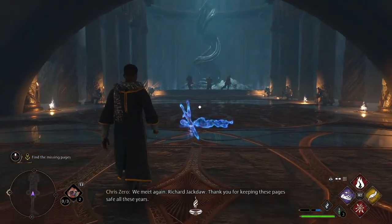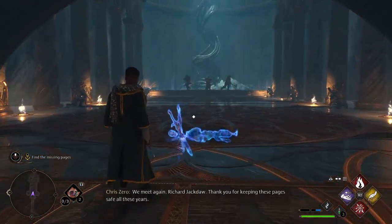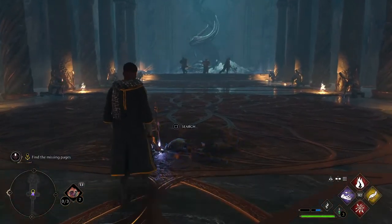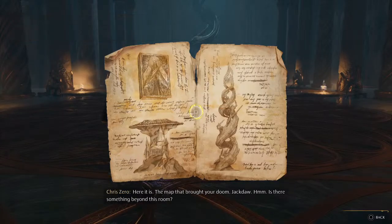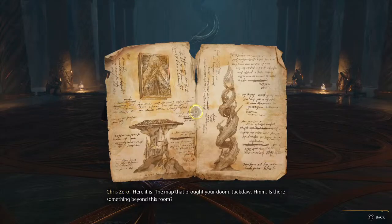We meet again, Richard Jackdaw. Thank you for keeping these pages safe all these years. Yeah, it's a trap. Here it is. The map that brought your doom, Jackdaw. Is there something beyond this room?